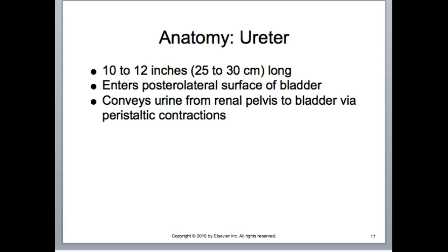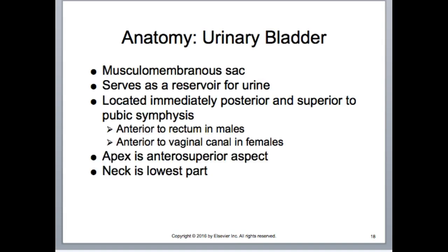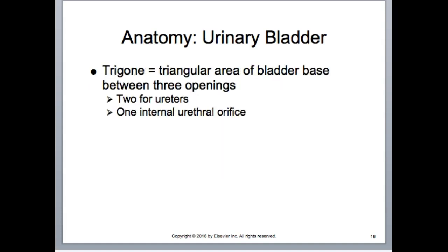The ureters are 10 to 12 inches long. They go from the kidney to the bladder. And the urinary bladder is a muscle, and it's a sac that holds the urine, so it's a reservoir. And it's located superior to the pubic symphysis on almost everyone. Sometimes we have renal prolapse where it falls and is below the pubic symphysis, so you have to be aware of that. Let's see, the neck is the lowest part.